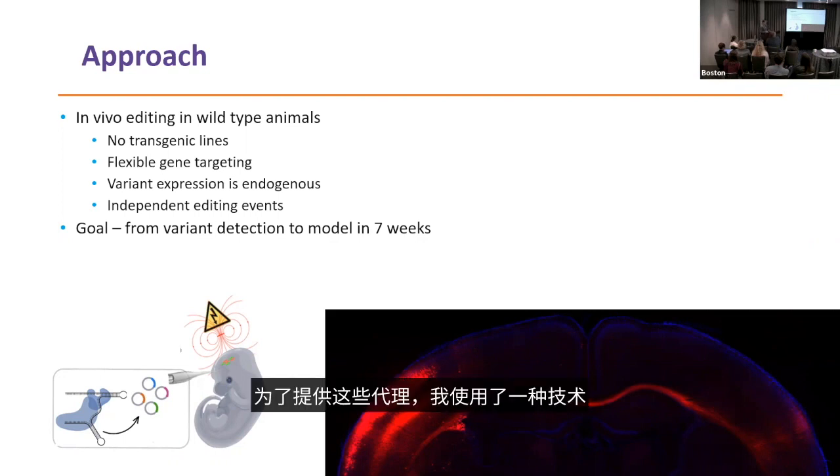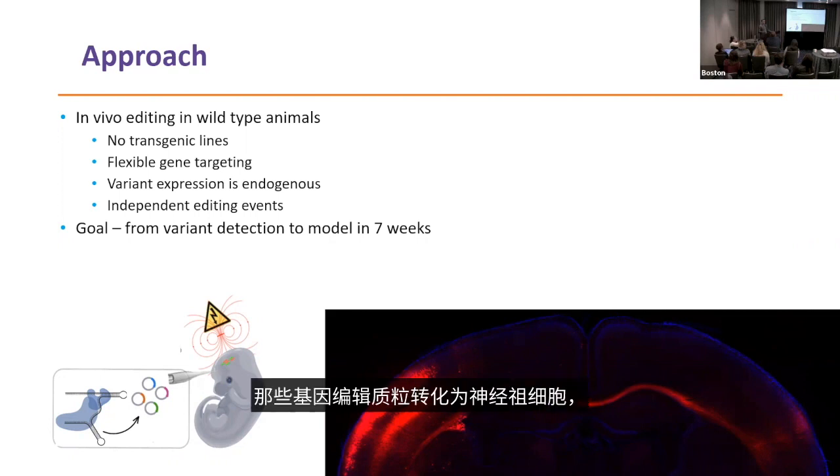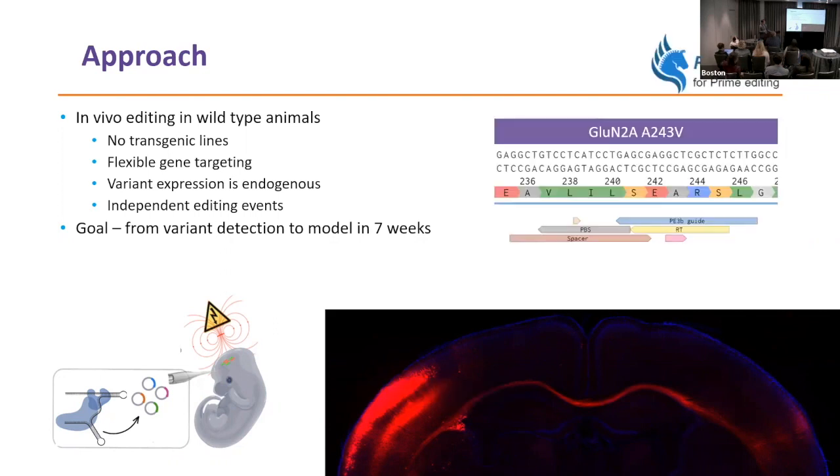To deliver these agents, I use a technique called in utero electroporation. This takes pregnant mice, you expose the uterus, and in the developing embryos, you can inject these gene editing plasmids into the ventricle, use electricity to force those gene editing plasmids into neural progenitor cells, and then those neural progenitors give rise to these excitatory neurons in the cortex that are callosal projection neurons.